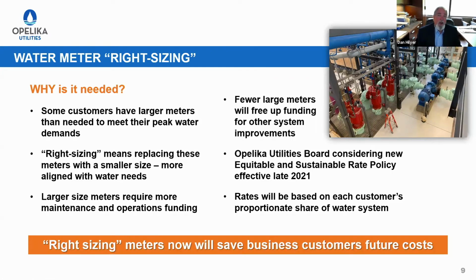Why are we doing this? Why is it needed? We are considering the adoption of a new equitable and sustainable rate policy. The new policy will better align the cost of operating and managing the system based on meter size. Our current rates are primarily consumption-based. Yes, there's a minimum associated with it, but our revenue is generated by the consumption of water. So if we have a wet year, consumption goes down, our revenues go down.